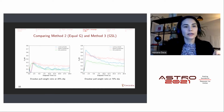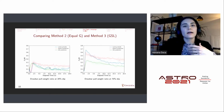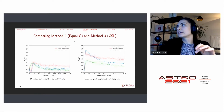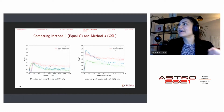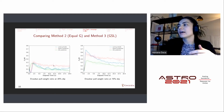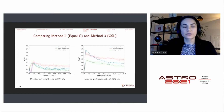So shown here, we have the actual Lunar G experiments, the blue lines, and then the granular scaling law prediction in green. And then we have method 2, we called it here the equal G method. The capital G, as a reminder, is the cone index gradient. That method is shown in red. So each line here is an average of 3 or 4 experimental repeats. And then the faded color around the line is the 95% confidence interval.